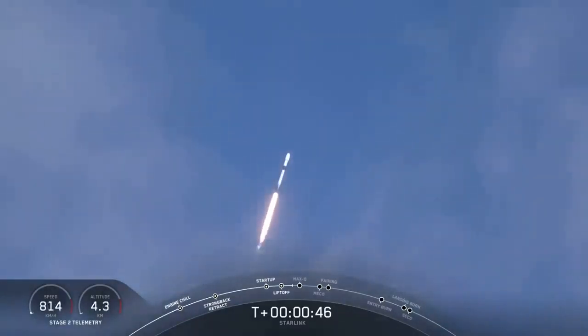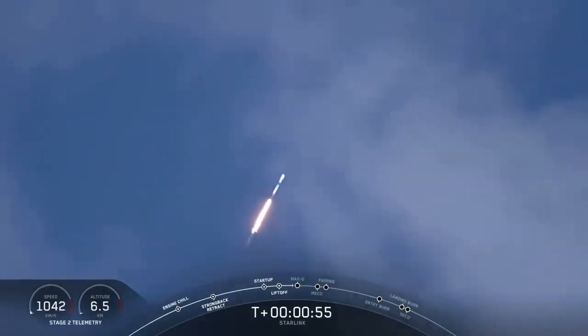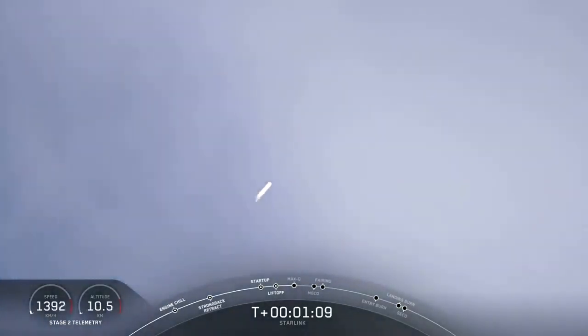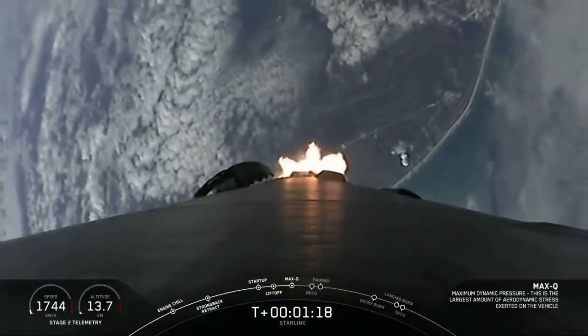Power and telemetry nominal. It is T plus 47 seconds, and we have just had liftoff of our Falcon 9 vehicle, taking our Starlink payload to its targeted orbit. In about 15 seconds or so, we will be passing through max Q. Max Q is the maximum aerodynamic pressure that the vehicle will see throughout its ascent. Supersonic. You should hear that call out in about 5 seconds or so. Falcon 9 is experiencing maximum aerodynamic pressure. And there's that call out for max Q.